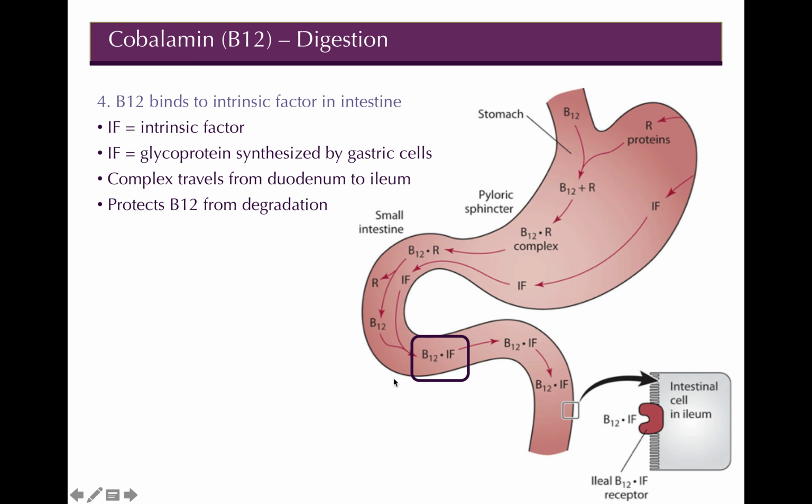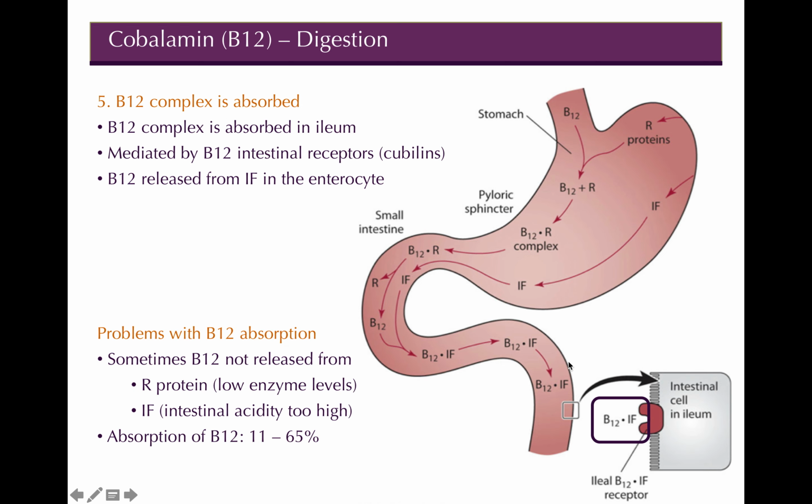And then right away almost, another type of protein is attached called intrinsic factor. Intrinsic factor is a glycoprotein synthesized by gastric cells. This new complex of the intrinsic factor, or IF, plus B12, they attach to each other, and then they float down the intestine until it's eventually absorbed intact. So the B12-IF is absorbed together, and those are only broken apart once they're in the enterocyte.